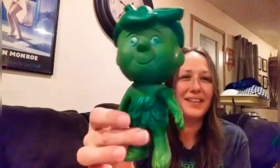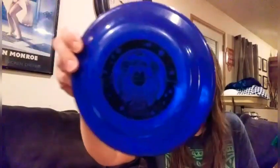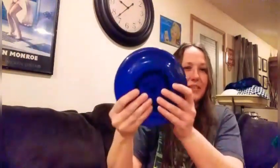Cute. Okay, then I stuck him in my cart. He's adorable. Jolly Green Giant dude. I didn't see a date or anything on him. I just thought he was cute. Just a little rubber guy. Then I got another little frisbee for my mom's puppy. It's just a tiny little frisbee because he's just a tiny little puppy.